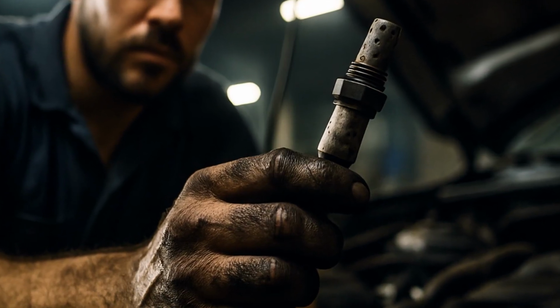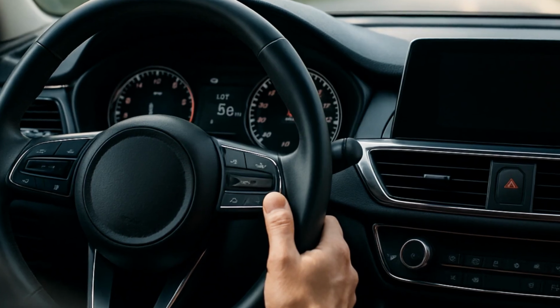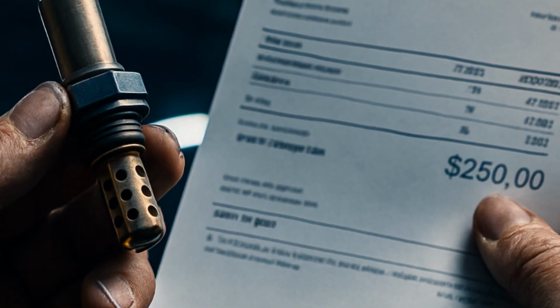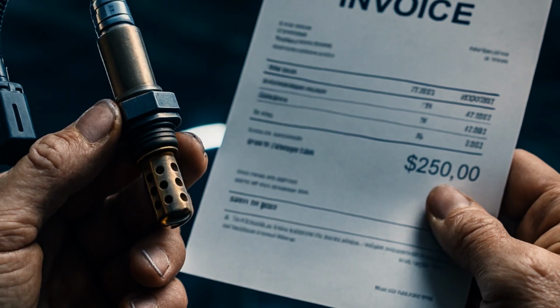A mechanic told me that a dirty oxygen sensor can mess up your air-fuel ratio, sending your MPG into freefall. And if your catalytic converter gets clogged, you might notice a drop in acceleration, a full 5 seconds slower to hit 60 in some cases.